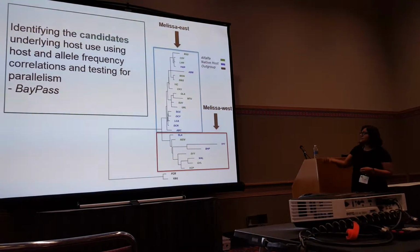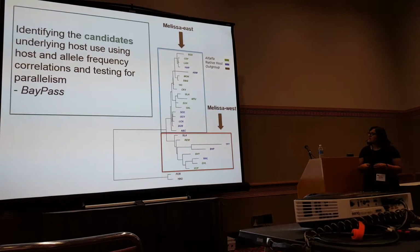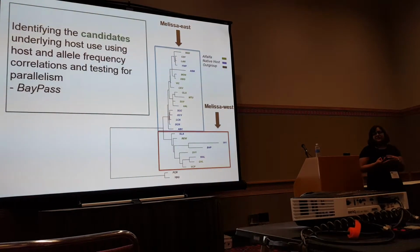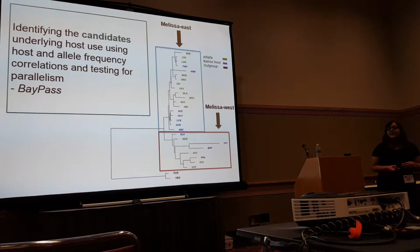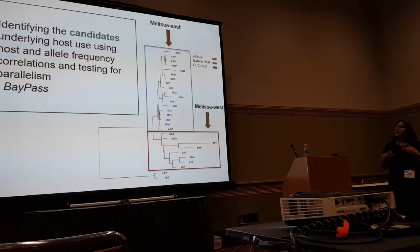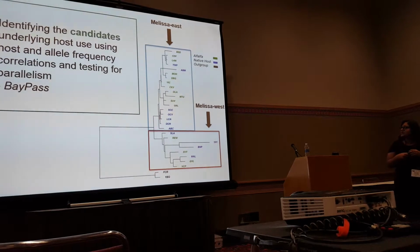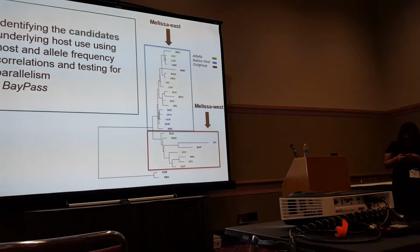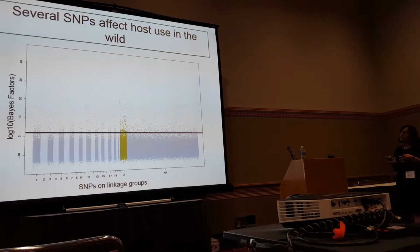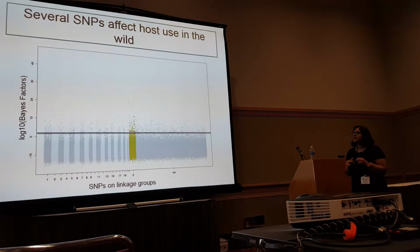So we again use these two subgroups, which we found in the tree before, the Melissa East and Melissa West subgroups, and we used BayPass, which uses a model that controls for population structure and finds allele frequency and host correlations to find candidate SNPs which underlie host use in these populations. Once we identified those candidates, we focused on the top 0.01% most host use associated candidates.